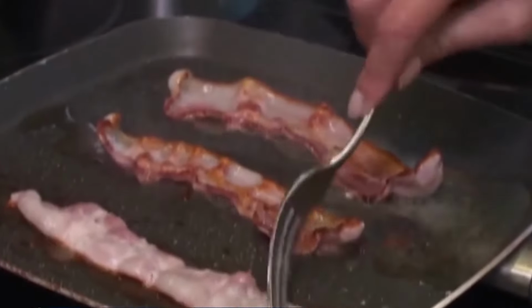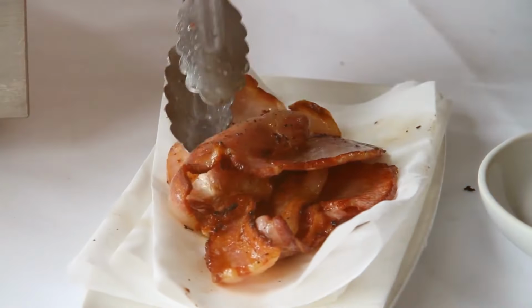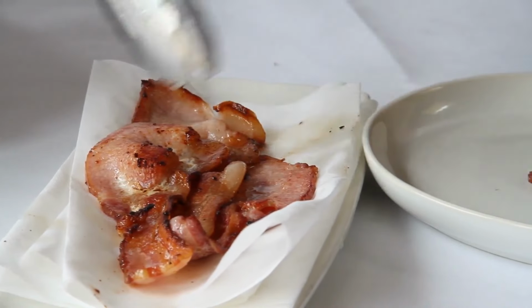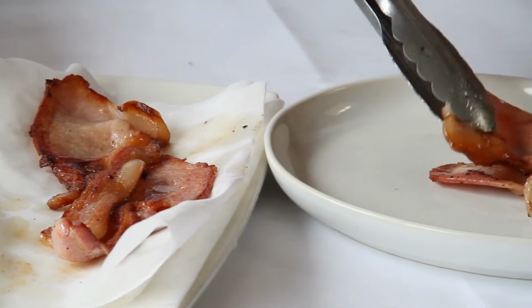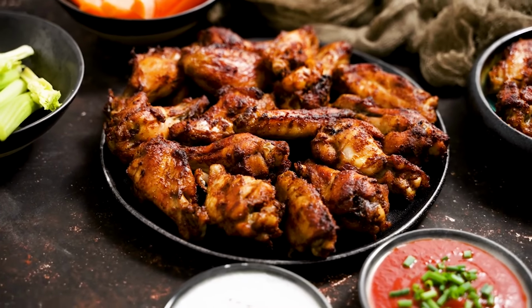Portion creep is sneaky. Two slices become four. A taste while cooking becomes a habit. A weekend breakfast becomes a daily ritual. Your weekly sodium budget disappears by Thursday. Add deli turkey at lunch, and you have a full day's allocation before dinner.